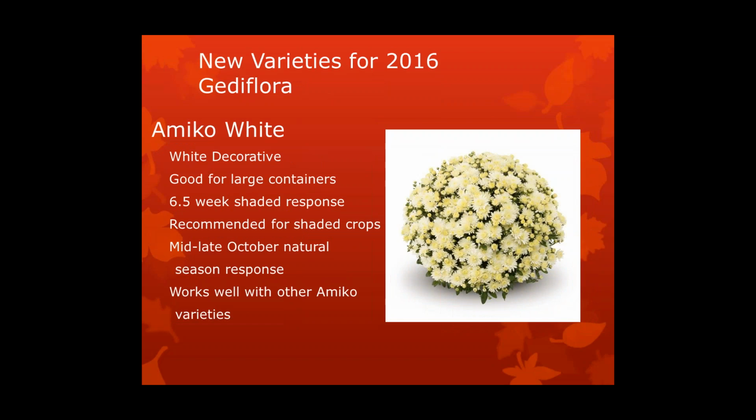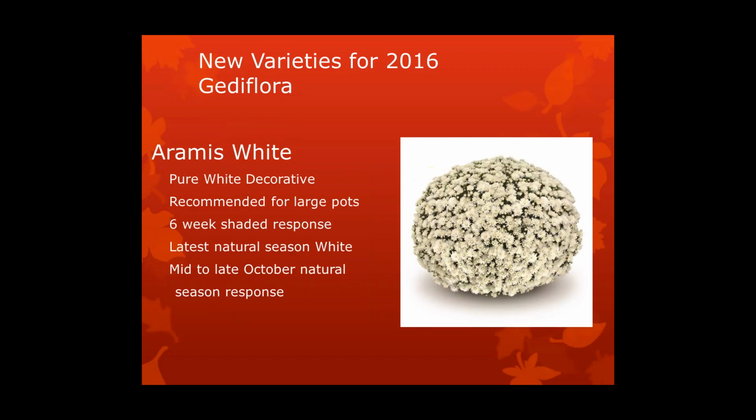Amico White, white decorative from Gediflora, recommended for large containers. It has a nice large decorative flower. It's another late one, a mid to late October natural season response. It works very well with other Amico varieties, and this may be one that we consider looking at as a new Mumbo family.